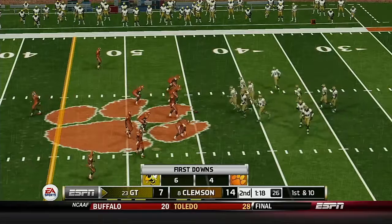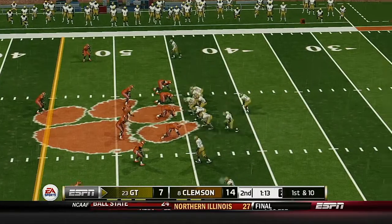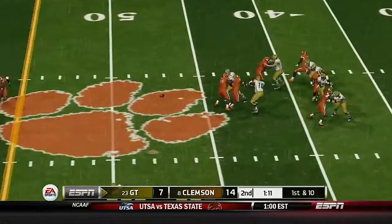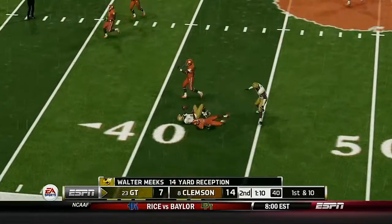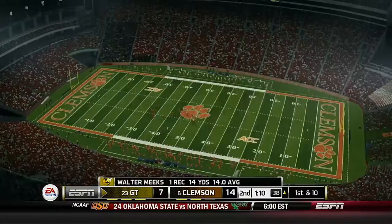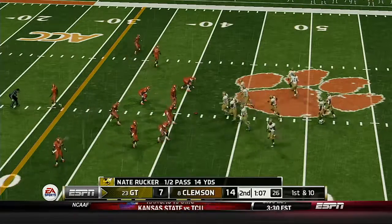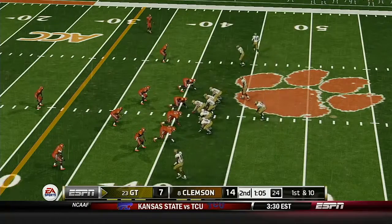First down, 10 to go. Ball on the 45. Tackle made around the 41-yard line. That's good for a gain of 14 yards. First down. Watch the slant, watch the slant. Watch the slant.